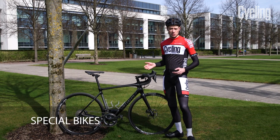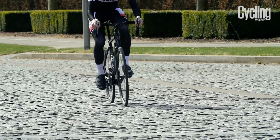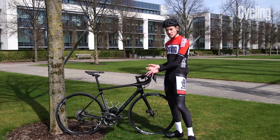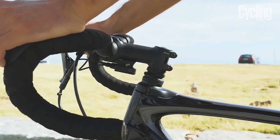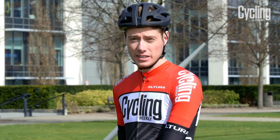Some bike companies have special bikes designed to handle the strain of the cobbles. For example, Specialized have their Roubaix bike, which has something called Future Shock. Basically, this is a piston in the front end of the bike, which has 20 mil of travel. At the back, there's a special focus on vertical compliance to make things even more comfortable.